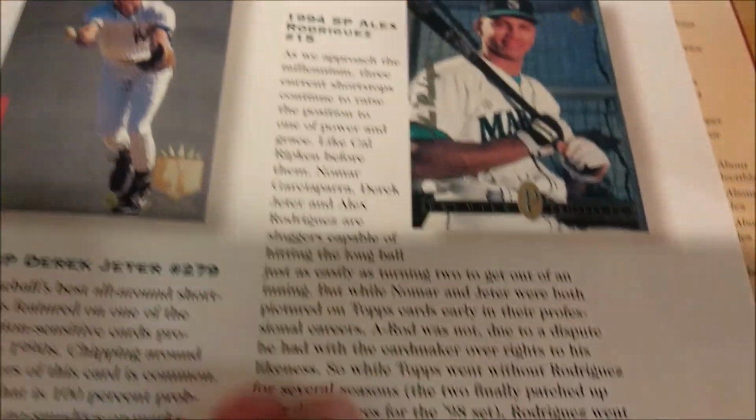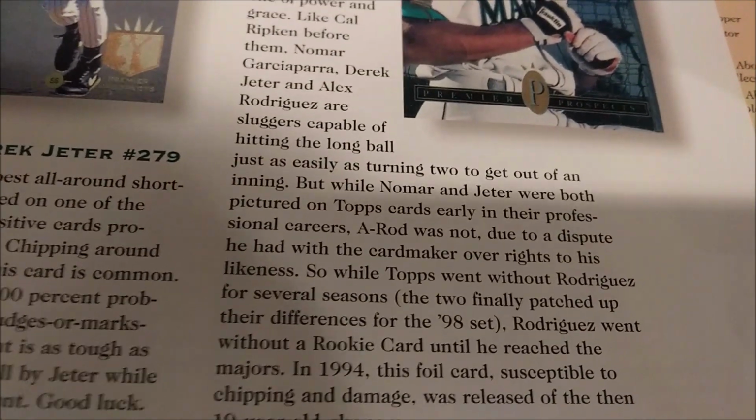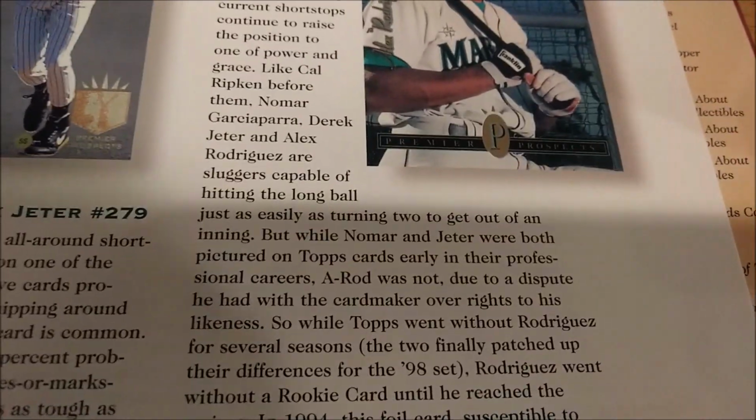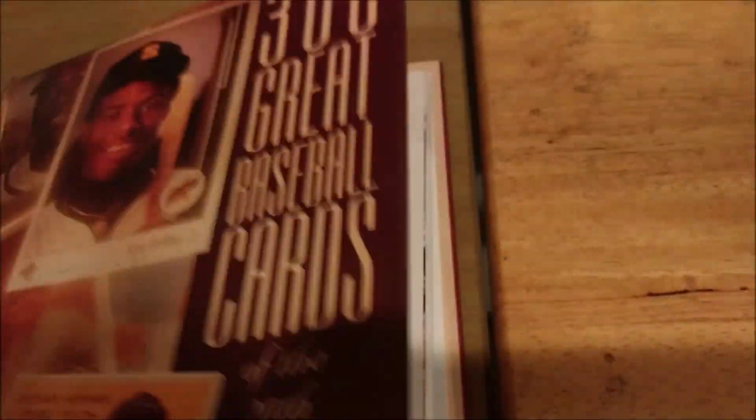So there you have it. Didn't know that. I didn't know he didn't have a Topps card until 1998. You learn something new every day here on the Ray from Philly channel. You got it, Hesse. There you have it.